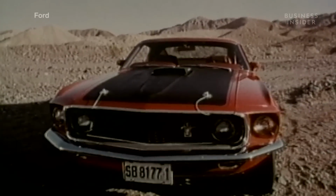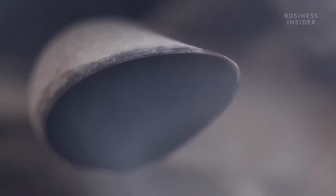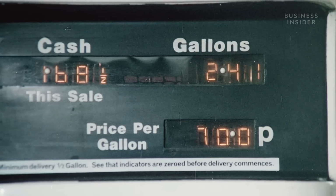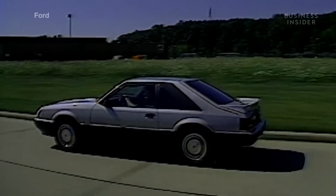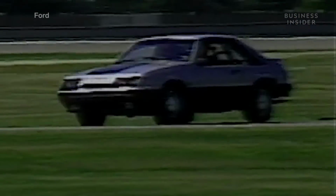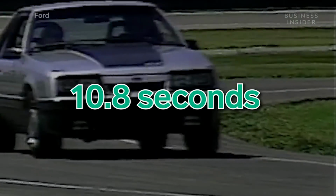But the muscle car era had ended. The country was in an economic depression and heavy fuel emission laws were in place. Another oil crisis in '79 forced Ford to shrink its top-level V8 engine to a smaller one that powered the Mustang 0 to 60 in a less than exciting 10.8 seconds.